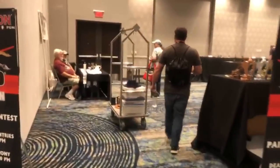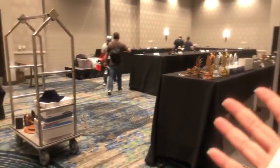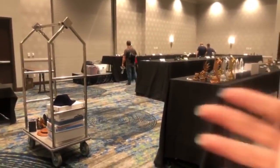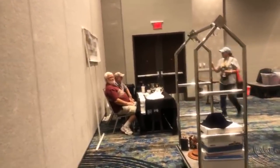I'll do the entries and stuff probably Friday night because that's when all the entries are due to come in, and right now there's not really anything in there, so it makes no sense for me to walk you through it without something to really show. But just so you know, this is basically what the room looks like. And then the North Texas Figure Club table is right there with those two crotchety old men.